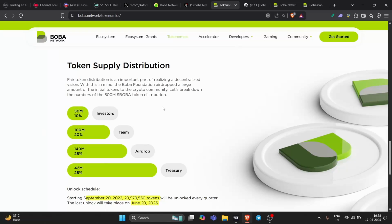These tokens are nearly all distributed. That means you don't have to worry about some rug pull.